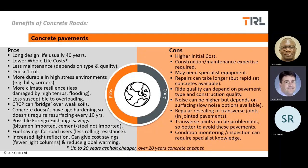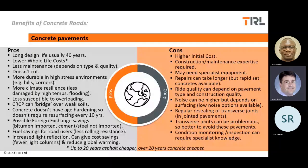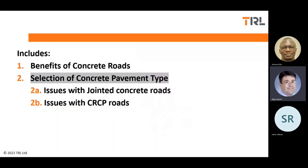So the cons of concrete pavement, obviously the higher initial cost, although that's debatable. Construction maintenance expertise required. That's true. If you're building a concrete road, you need to have expert supervision. Mainly specialist equipment. A concrete paver is normally different to an asphalt paver, except for roller compacted concrete. I understand you can use an asphalt paver. Repairs can take longer.